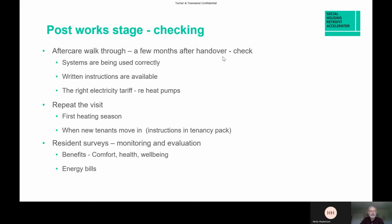All's not done yet, and you've got to go back and check a few months later, check that the resident is using the system correctly. They should demonstrate how they're using it. Check that the written instructions are available, they're accessible. They might be kept near where the system is installed.